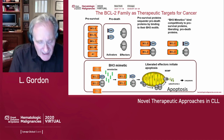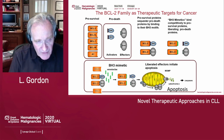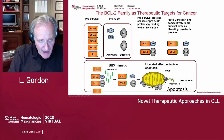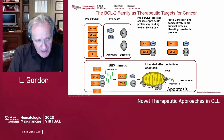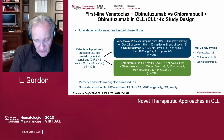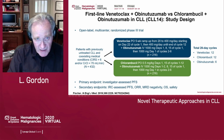The introduction of venetoclax, a BCL2 inhibitor, has changed the game a little bit, I think. And just to remind you that the way this set of drugs works is that they basically release pro-death proteins, BAX, BAK, BIM, and tBID, from being sequestered by the pro-survival proteins BCL2, BCL-XL, by blocking this association between the pro-survival and the pro-death proteins by inhibiting this binding. These drugs are BH3 mimetics, and they release the pro-death proteins, allowing apoptosis to occur. So this is a first-line treatment that Fischer presented in the New England Journal in 2019, the CLL14 study.